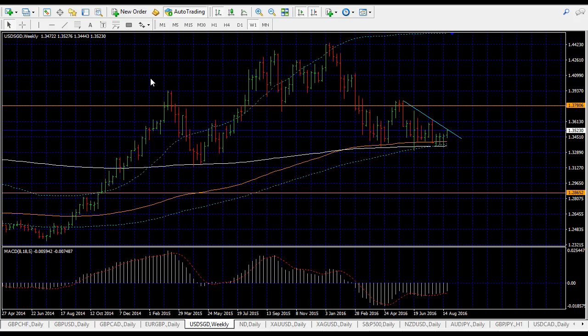Okay, so USD SGD. USD SGD is a pair we have been talking about. Price has been ranging, couldn't break through. Last week itself, it formed a weekly pin bar. So a pin bar bouncing off my major 3 levels. So it's an indication that price is trying to head up.